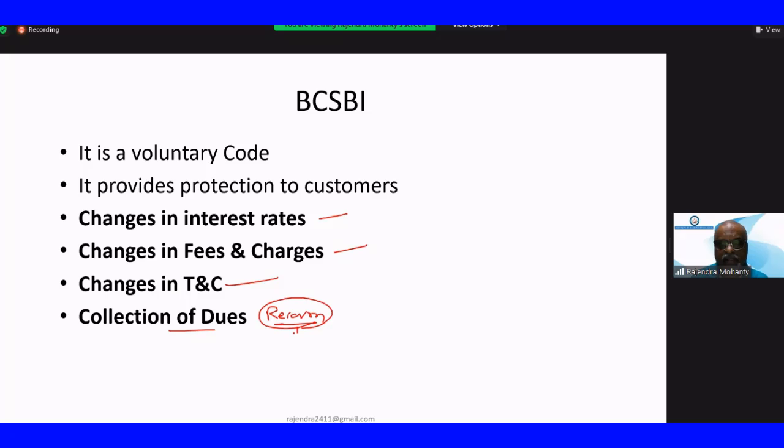When loan recovery is not done and bank officers go for recovery, what is the code to be followed by the bank official? This is to be very carefully done, because so many things are written. One of the things you should remember is a question normally asked.